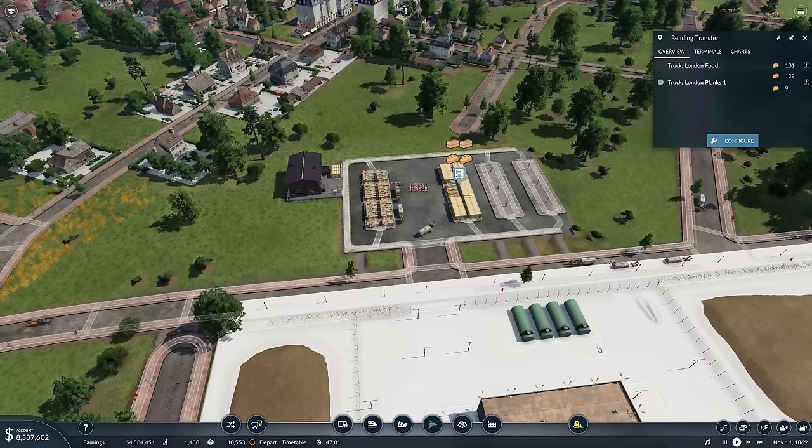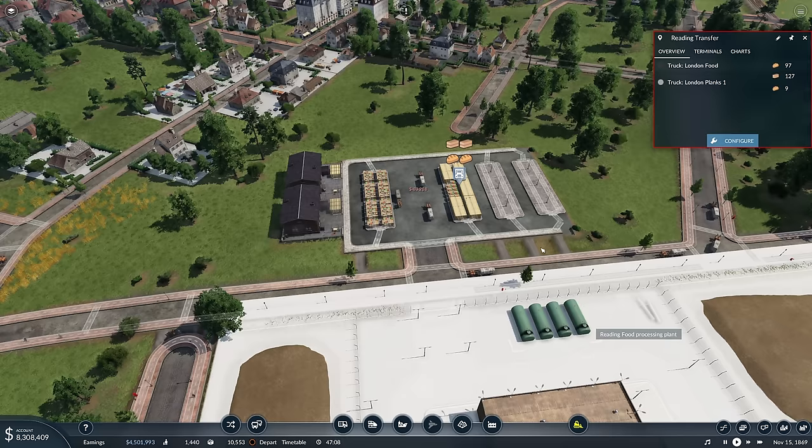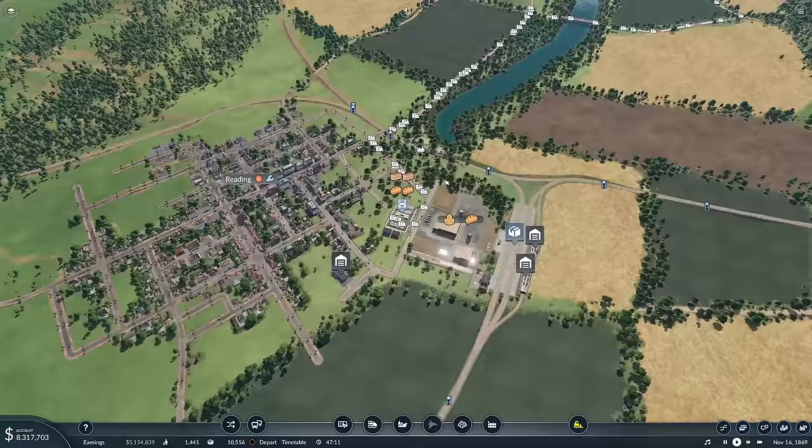That might work better. Excellent. Just because, you know, we need more. Now, I might also put one of these fellas on here. Have we got enough storage space? Yes, we have. Excellent. So, carrying planks, carrying food, that's good.